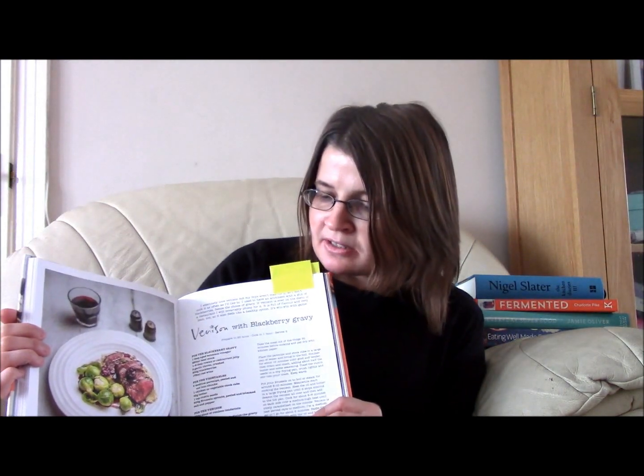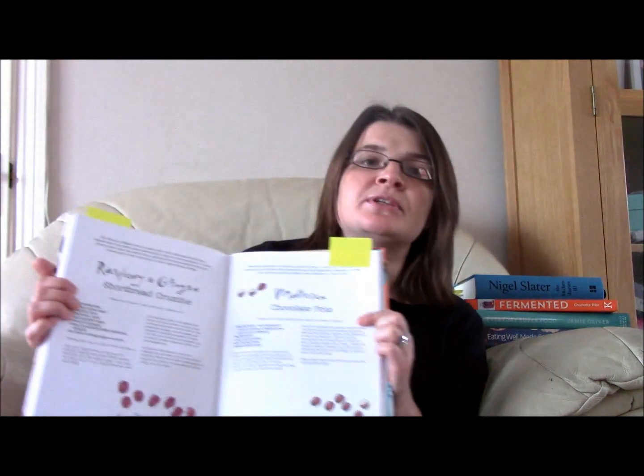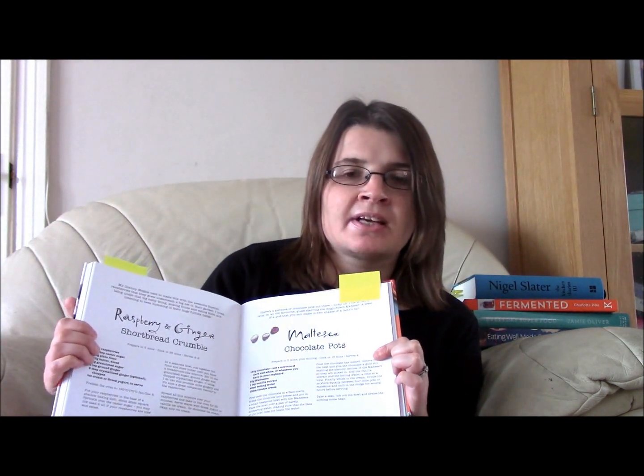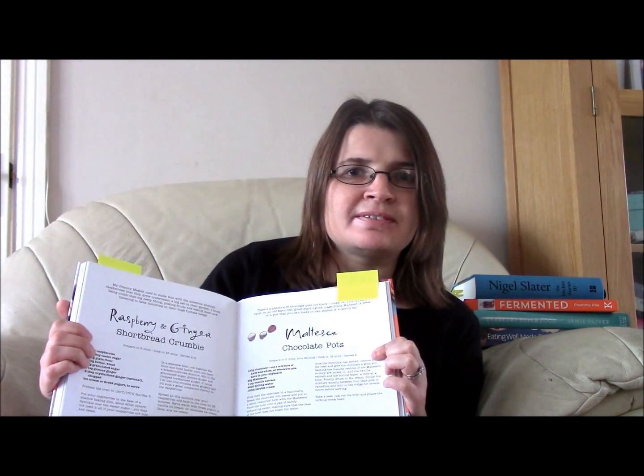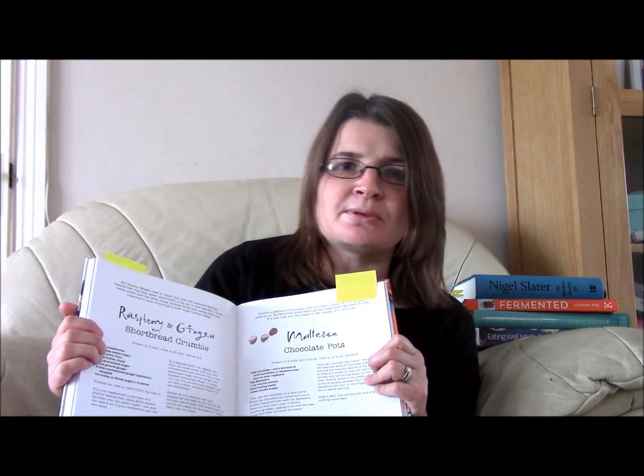The one recipe I'm interested in trying is venison with a blackberry gravy, which is bang on season at the moment, and I really like the sound of that. And the other one is these Malteser chocolate pots. So Maltesers chocolate in a pot for a nice easy after dinner dessert. That's the winner to me, and I'm also going to be trying this recipe soon, and I will show you the results again.